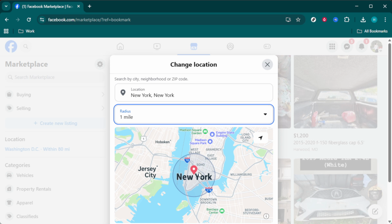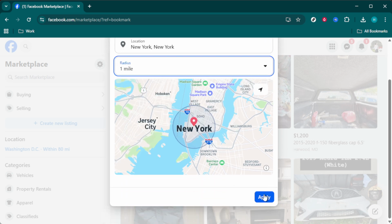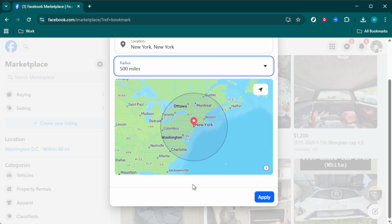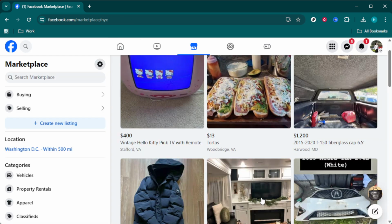Once the city is selected, you'll see options for adjusting the radius of your search. Adjust the radius to 500 miles, which is typically the maximum limit. By doing this, your search will encompass a broad area, capturing listings throughout multiple states. Finally, go ahead and click Apply. This might seem like a small action, but it's the one that finalizes your settings.